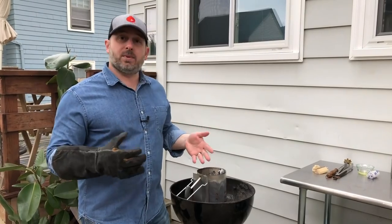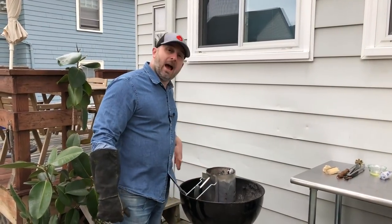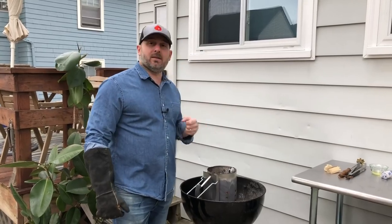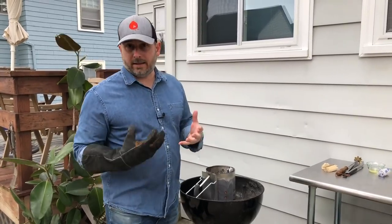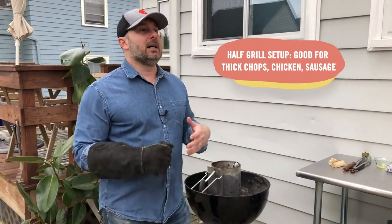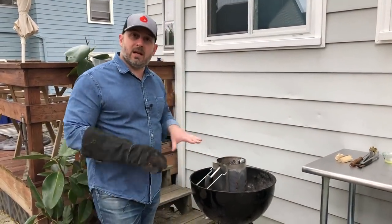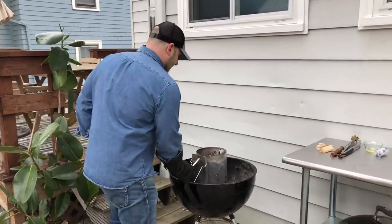Another setup that I use pretty often is a half grill setup, which means I only pour the charcoal over one half of the grill, and I have a side that is not directly heated. That's for things that need to come up to temperature a little more slowly, like thick chops, chicken, sausages, before they come over to the direct heat. So we're gonna pour this over the grill in a single level fire.